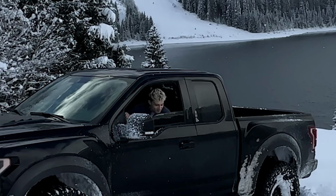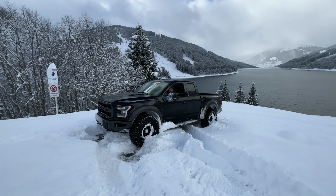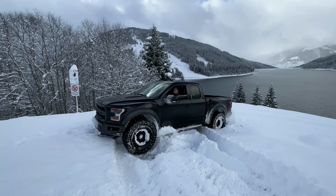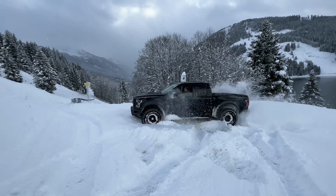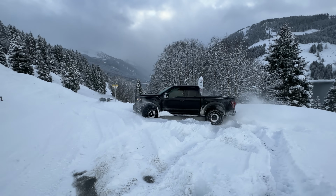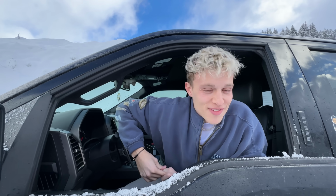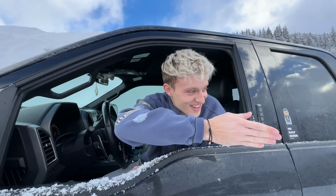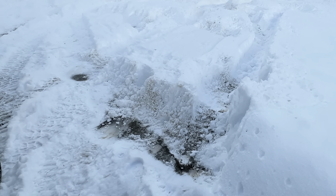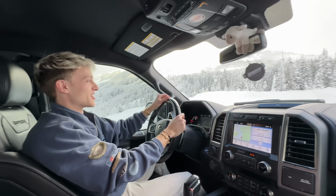No way. It's pure ice. Yeah, I don't think it's a good idea to go deep snow off-roading today when we're on our own. At least the only truck here. When we get stuck on shit like this. Oh yeah, let's go. Yeah, I think today it's better if we stick to the road a little bit.